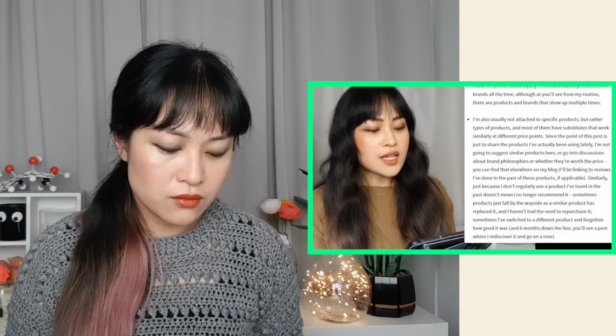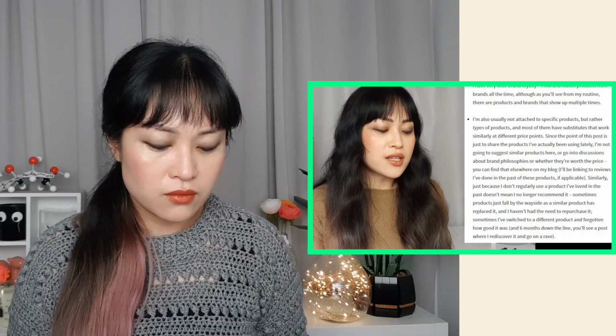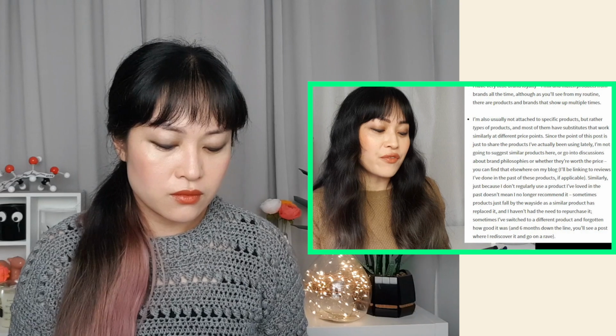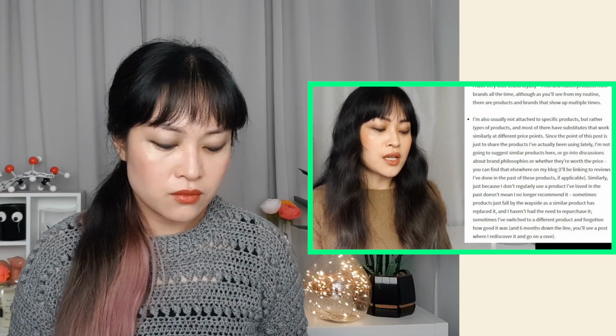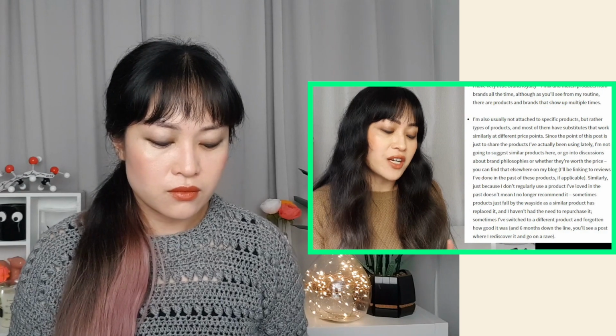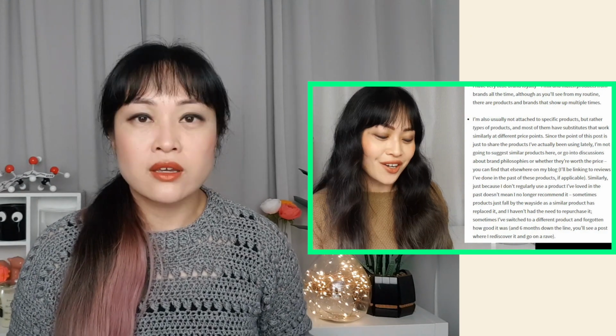Just because I don't regularly use a product I've loved in the past doesn't mean I no longer recommend it. Sometimes products just fall by the wayside as a similar product has replaced it and I haven't felt the need to repurchase it. Sometimes I switch to a different product and forget how good it was, and then later on I rediscover it and go on a rave. I think that is going to happen in this video. Yeah, and I just try so many products. I have a bad memory. I just forget about things if I put them away.